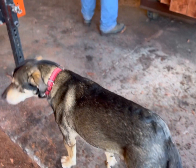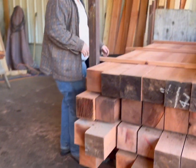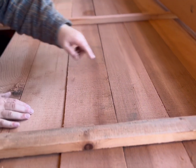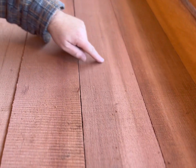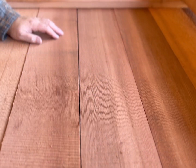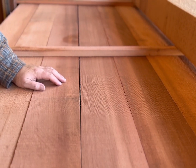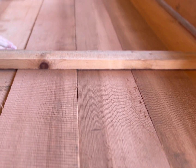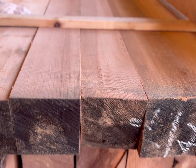So let's go over here to the pile and take a look. Right here, this is what we call vertical grain old growth redwood, and you can really see it right here. Very tight grain. It's just absolutely gorgeous material. And this is going to be going into a high-end home down in Southern California from what we understand.